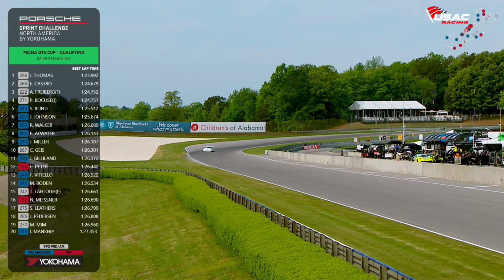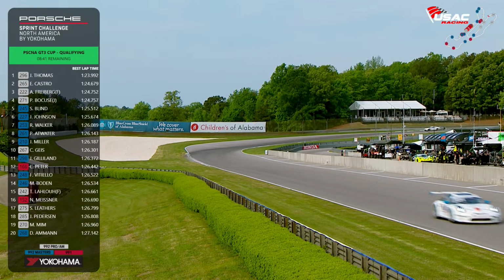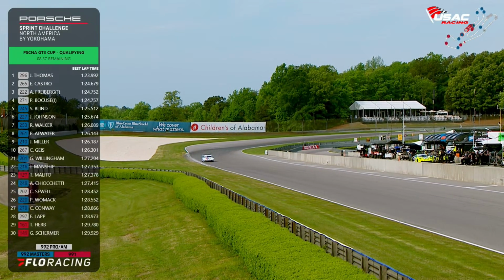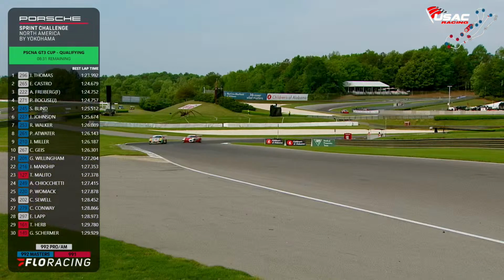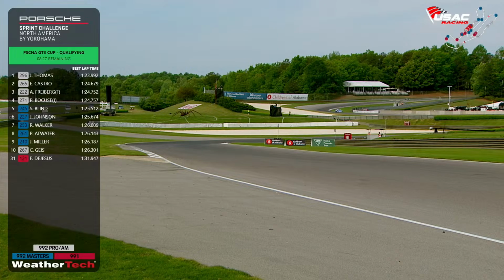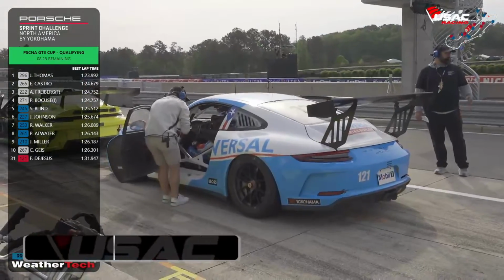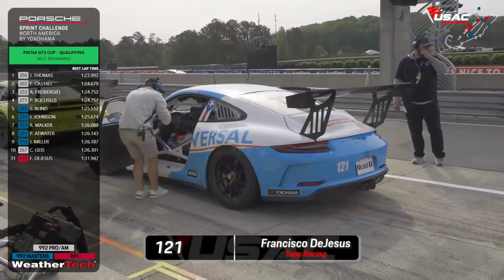It's still Thomas, Castro, and Freiberg, your top three in the Pro-Am class. In the Masters class in the 992s, it's Scott Blend, Joel Johnson, and Rob Walker. So it's 1, 2, 3, 5, 6, 7 in order overall. I think I'll go back to 12th overall for Charlie Peter. He's got just a fast time of a 26.4 in 991. Niels Meissner, 16th overall, second in the Pro-Am class.